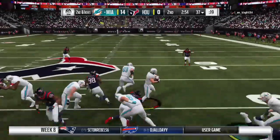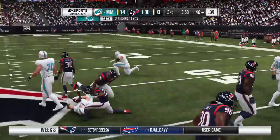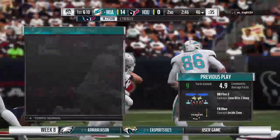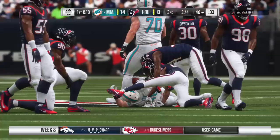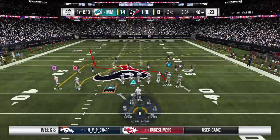A give to the fullback on the dive, and he'll be taken down at the 46-yard line. 9 yards on the pickup there, and it keeps the drive alive. They've definitely established a rhythm on this drive, moving the ball quite well. And the big man with the football is an integral part of the whole thing.